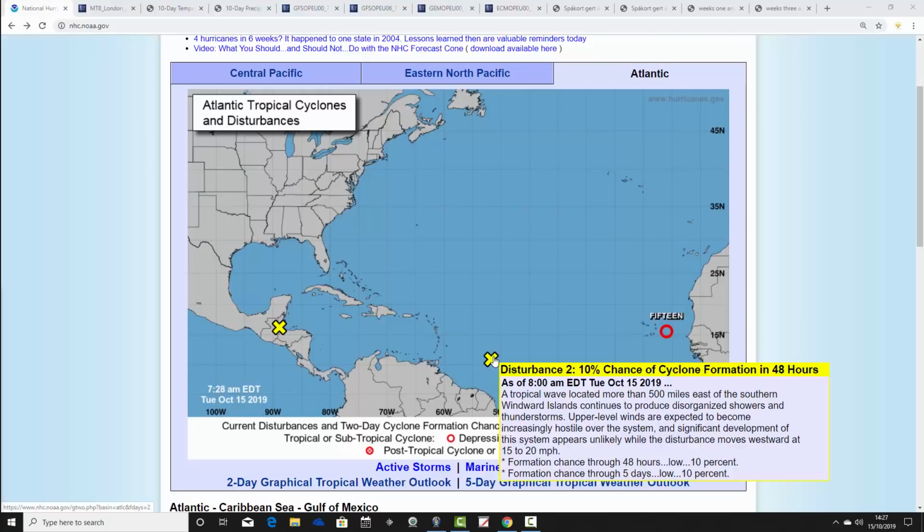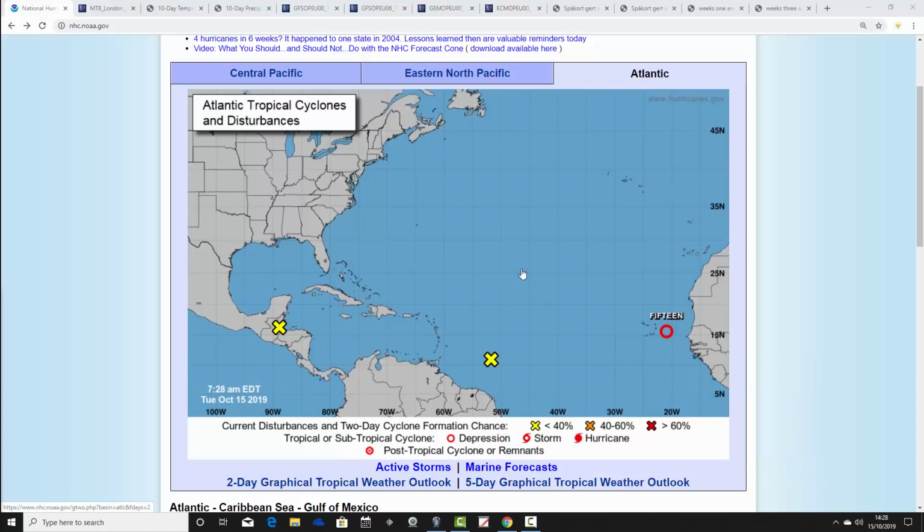What we're saying with this one is a tropical wave located more than 500 miles east of the southern Windward Islands continues to produce disorganized showers and thunderstorms. Upper level winds are expected to become increasingly hostile over the system, and significant development of this system appears unlikely while the disturbance moves westward at 15 to 20 miles per hour. Doesn't look like that was going to do anything particularly significant for the time being.